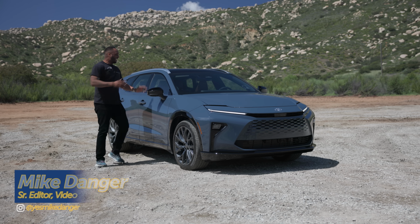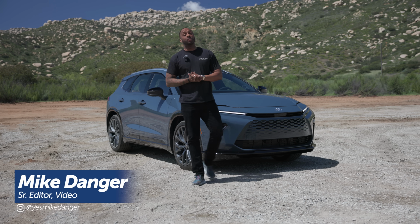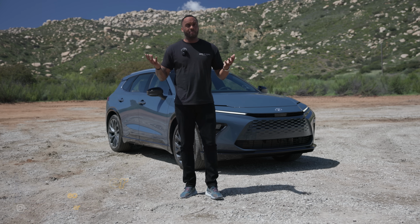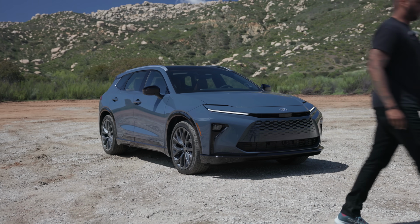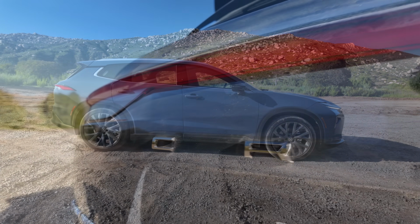Out with the old and in with the new. This SUV is the latest addition into Toyota's lineup, but where does it fit? Let's dive in and find out. Say hello to the first generation Toyota Crown Signia.